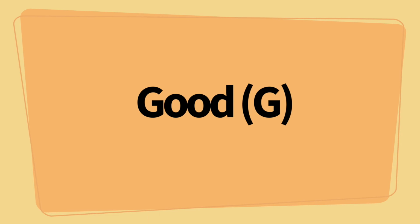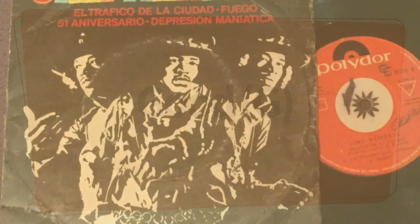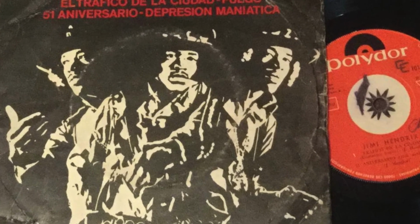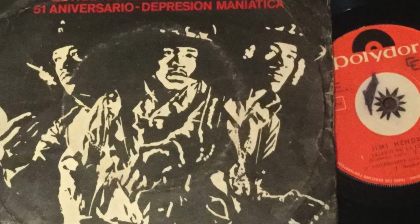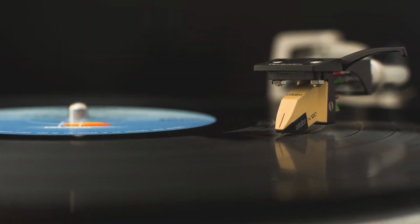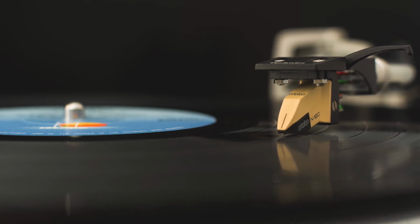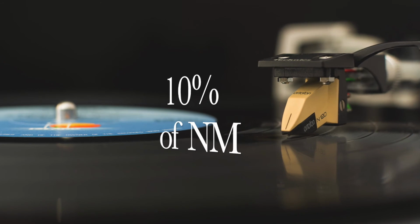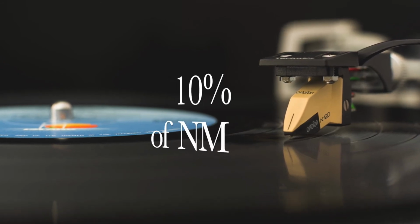Now, this record will have surface noise. It'll have visible imperfections and covers that have seen better days. And it certainly doesn't mean it can't be played. A record graded as good shouldn't skip when it encounters imperfections, although they may be distracting to the listener. They will usually sell for around 10% of their near mint value.